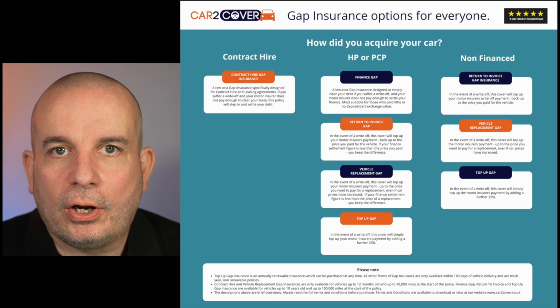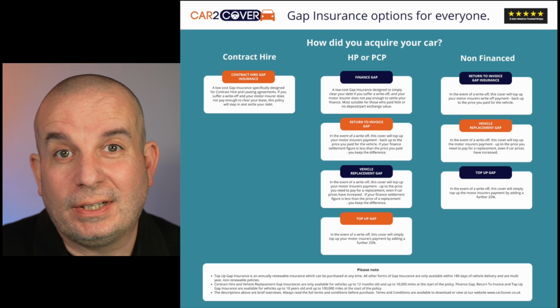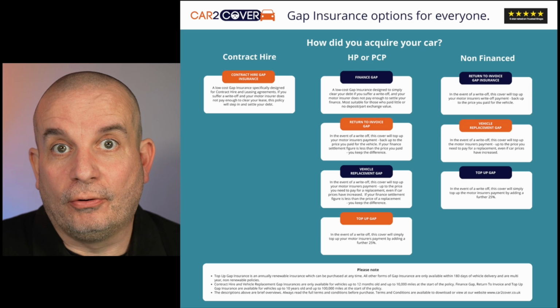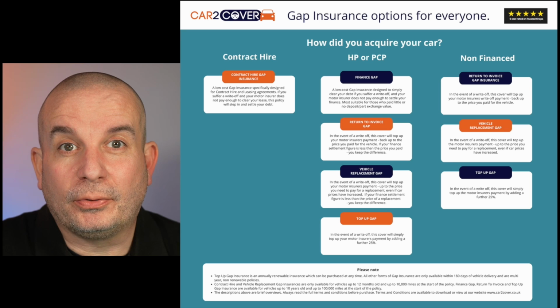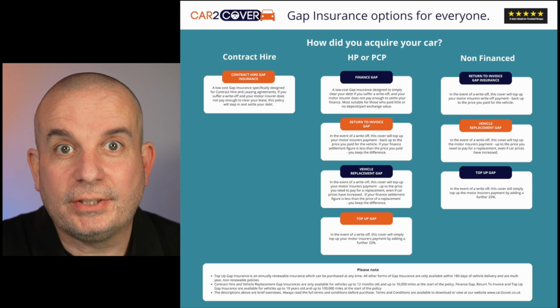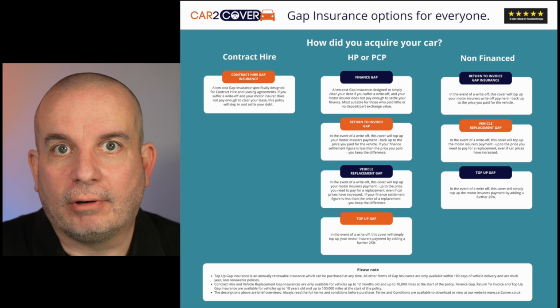If we move over to hire purchase and PCP, the top one there's called finance gap, and that's basically designed to just cover any debt after your car's written off that you might owe to the finance company. So let's say, for example, you owe the finance company £20,000, the insurance company only pays you 17. That gap insurance, that finance gap, would pay you the £3,000 difference.